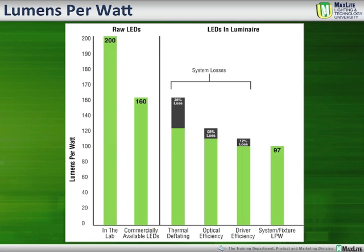What we're looking at here is just a simple chart that shows where cutting edge is on raw LEDs. Today, in the laboratories and in the manufacturing facilities of the leading LED manufacturers, they are able to produce upwards of 200 lumens per watt in the laboratory. Now, those are not commercially available. These are not mass produced, but they will be soon. The trend has been moving up and up.